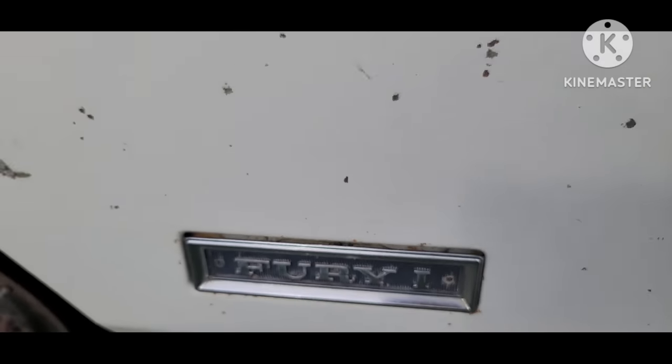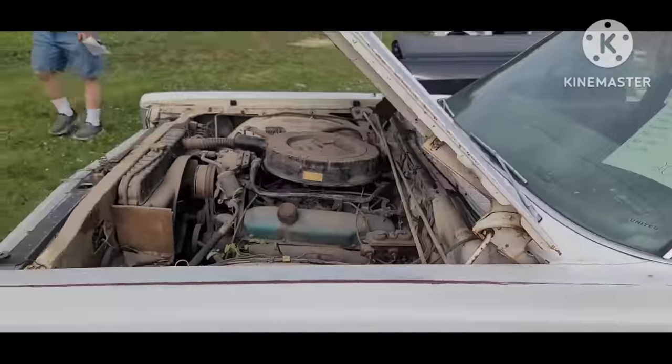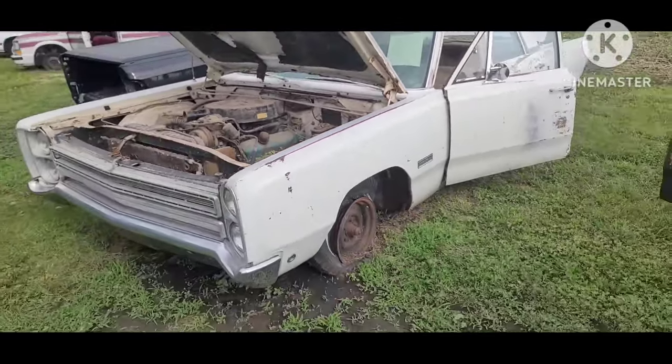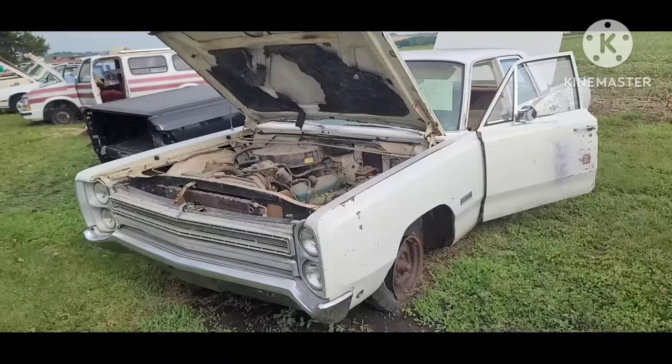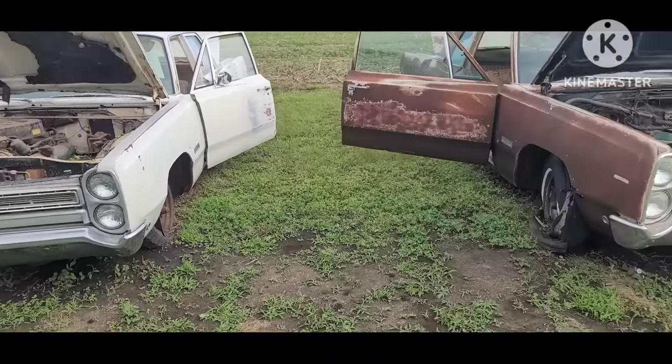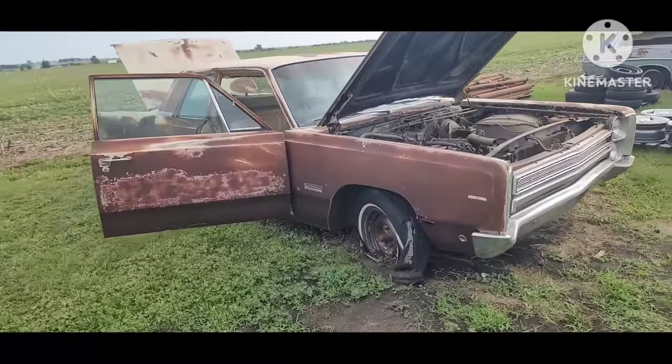Fury One would be similar to a Chevy Biscayne. They had the Fury 2, the Fury 3, and then the Fury VIP. VIP was like your Caprice or LTD.